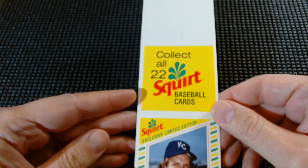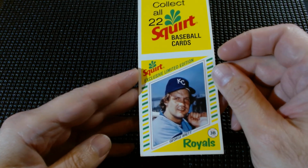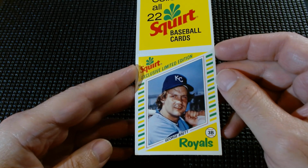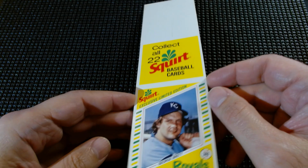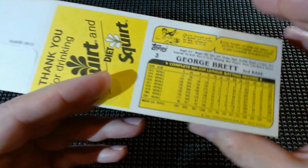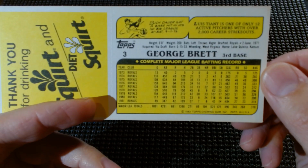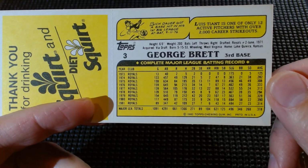Alright, so the card number 2. Card number 3 will be our first Hall of Famer. That's George Brett. Kind of that 70s influence still going on in his haircut there. Maybe a little feathering action going on. So George Brett, third base for the Royals. And there's his stats, plus the little cartoon comic up there.